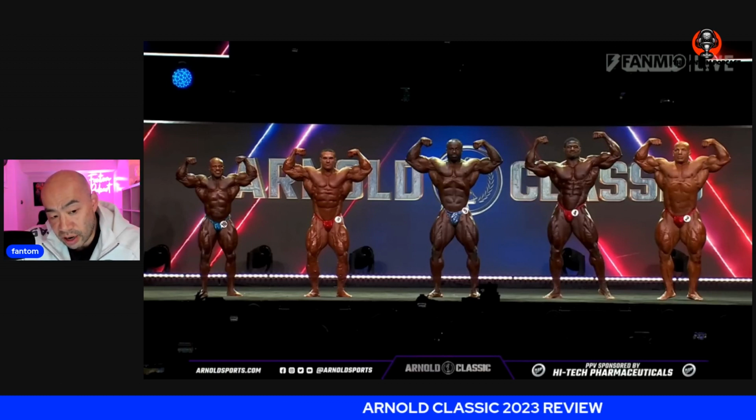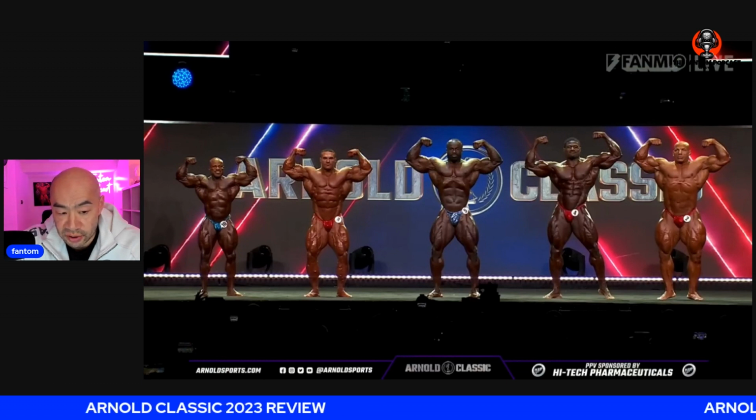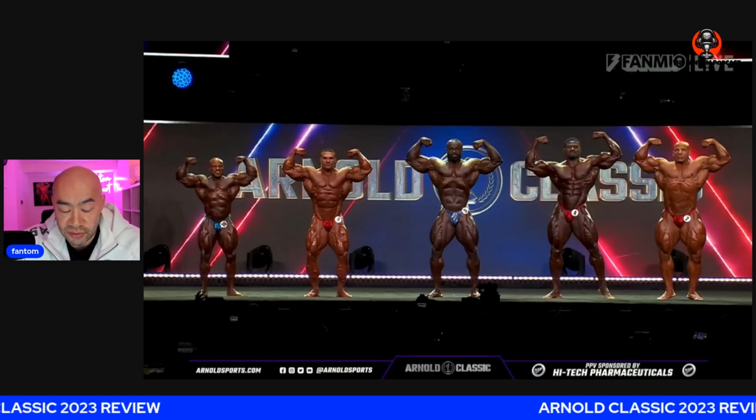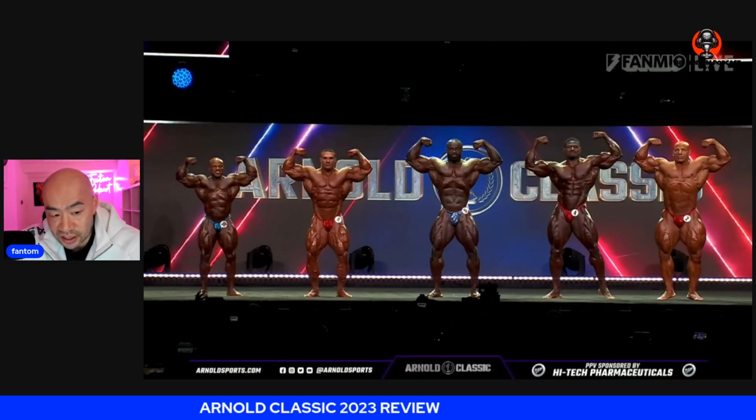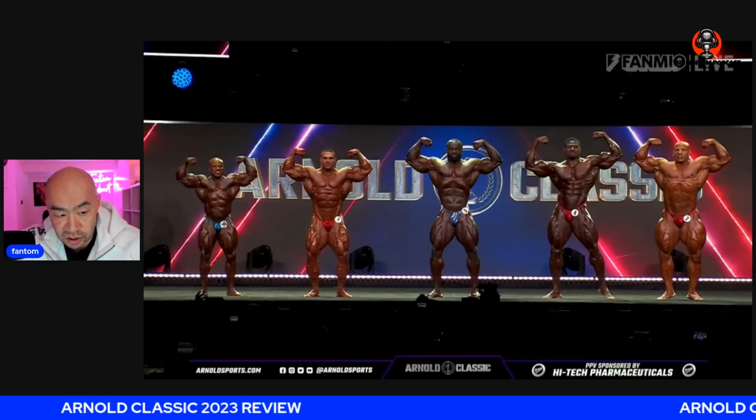Nick Walker has a great front double bicep, massive arms. You can see his abs condition. Legs are very separated and conditioned. However, he does lose that sweep in his legs. So his legs look very straight, but you can see all the veins in his legs. So he was in very good condition.